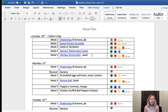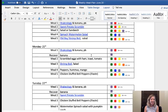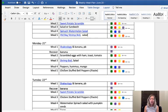So like I said, I'm doing the shrimp boil for Father's Day. Hopefully my husband will enjoy that. And then that becomes lunch for the next day. And then for Monday, I picked the chicken stuffed bell peppers. This is a Fix-ate recipe, so you can find it on Beachbody On Demand. Just type in stuffed peppers and it'll pull up. I've made this one before. It's really good. And I've got a lot of bell peppers growing in the garden right now, so I figured I could use them up. It is a red, yellow, green, and blue.